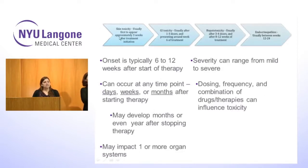And so usually there's a characteristic onset. We usually can see skin toxicity first, followed by GI toxicity, and then the liver itself, and then endocrinopathies tend to be later. But while we can sort of predict this, what we do know is that there is a rule of unpredictability in all of these side effects. So again, onset is typically 6 to 12 weeks after we start immunotherapy, but really it can occur at any time, any number of days, weeks, or months after therapy. And we actually monitor for these toxicities even years, 1 year to longer after treatment, because we know that these side effects can still manifest themselves.